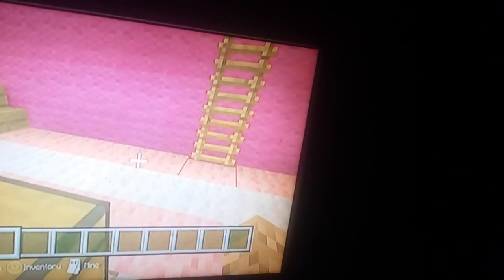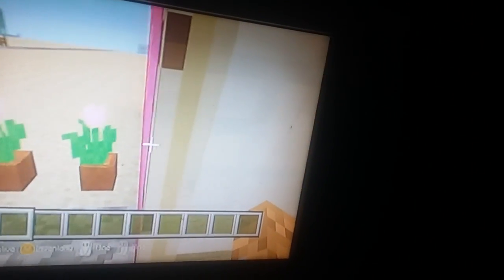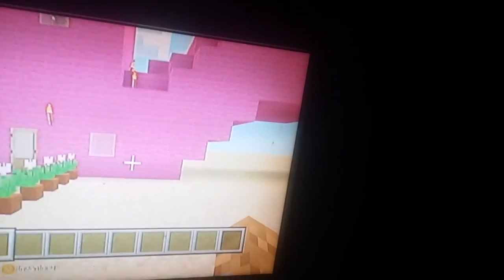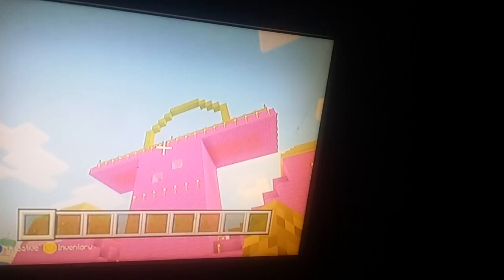Here's her room. That's lame, I forgot to put it in a fridge. Oh well. Anyway, I got this nice pathway with pink flowers. And I put these lights here because at nighttime, this is what you get out of the house.